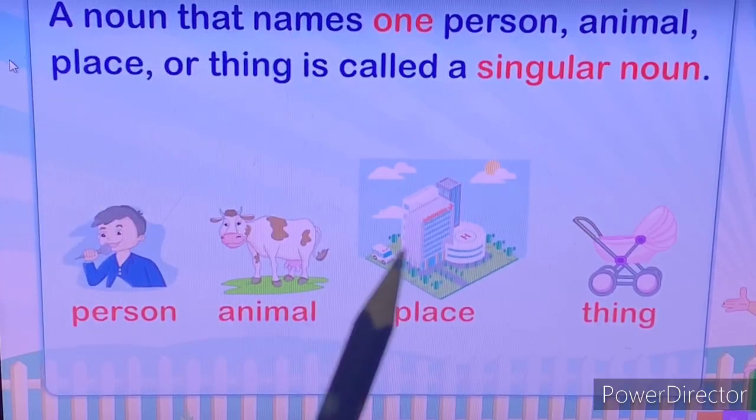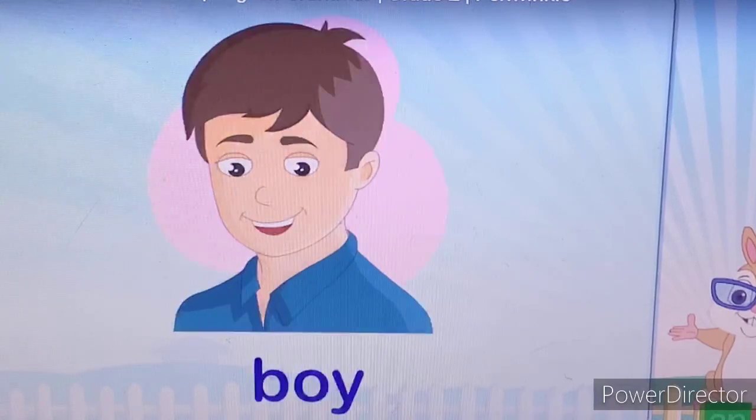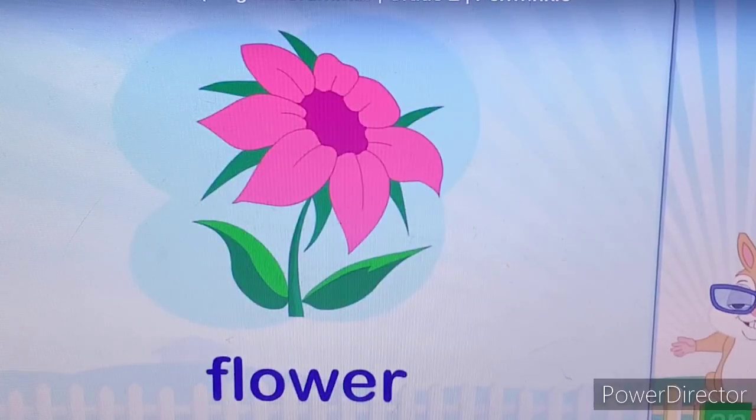One thing. Okay, examples of singular form of nouns are: a boy, one person. Animal, one cat, a cat. Place, house, one house. Singular means one. Thing is one flower.